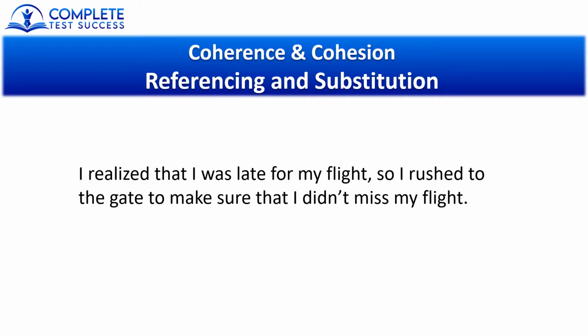Now, the last aspect of coherence and cohesion is called referencing and substitution. Referencing and substitution are just ways that we avoid repeating vocabulary. Now, let's look at some examples of these. So, in this sentence, I realized that I was late for my flight, so I rushed to the gate to make sure that I didn't miss my flight.